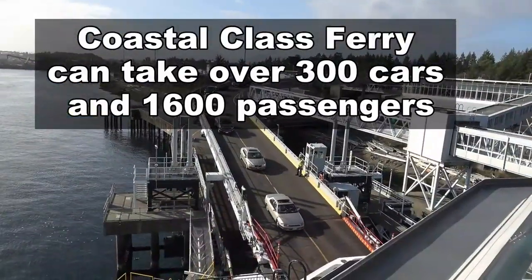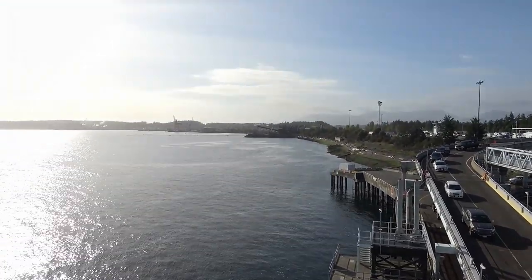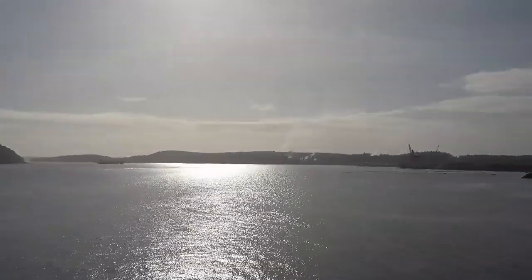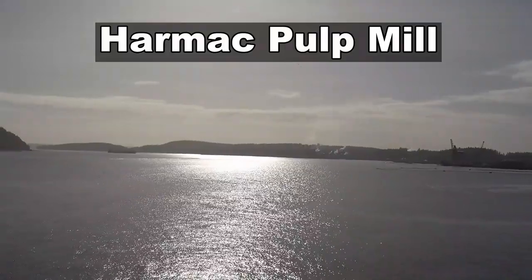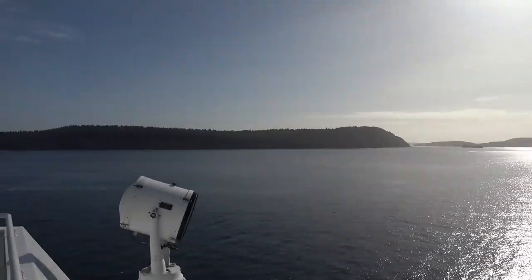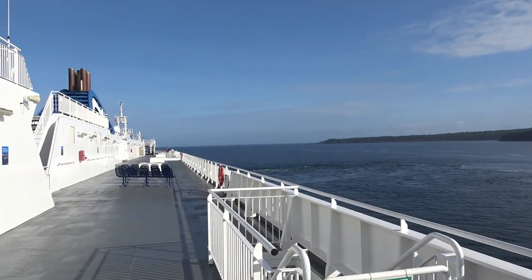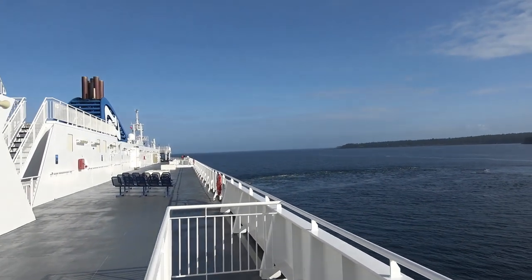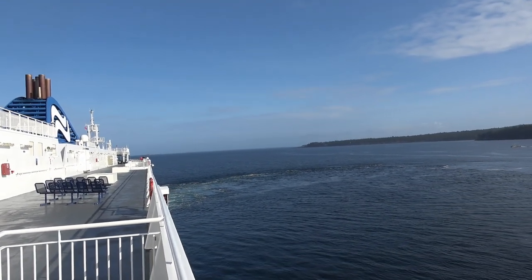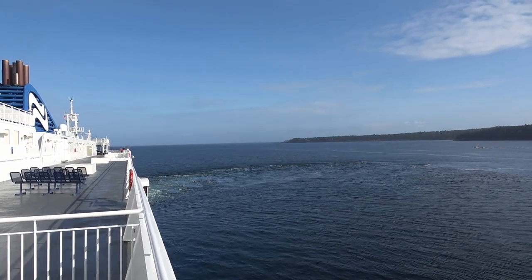See both levels loading at the same time. The pulp, I think it's a pulp mill over there. I believe it's called Harmac. So we're gonna head out into the Salish Sea, it used to be called the Strait of Georgia, and cross over, about a 2-hour trip from Nanaimo down to Tsawwassen, which is right down near the US border.